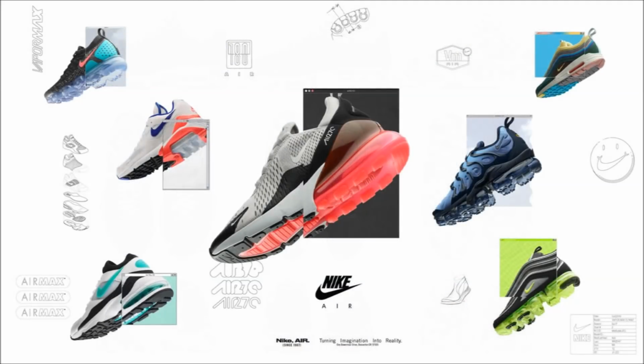And next up, and last up for Nike, we gotta look at the recently announced Nike Air Max 2018 Day lineup.